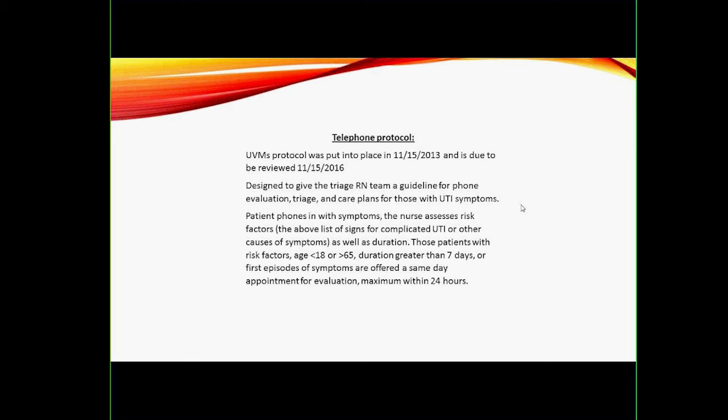There are a lot of women out there who've been on antibiotics for years to prevent their UTIs. We do know that antibiotic prophylaxis works, but it does increase resistance. And some of those studies show that maybe they'd get fewer UTIs if they didn't have the antibiotic on board at all. So, UVM's telephone protocol.